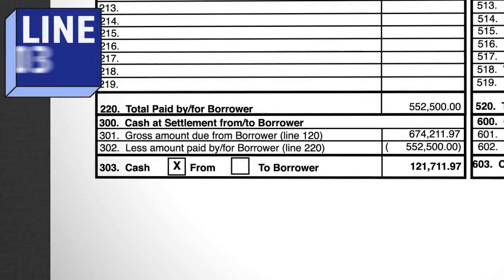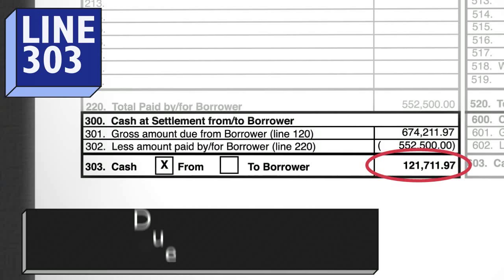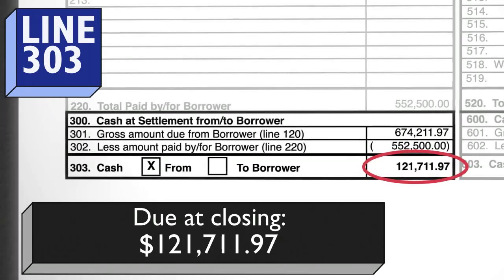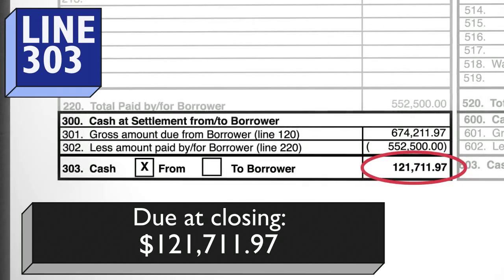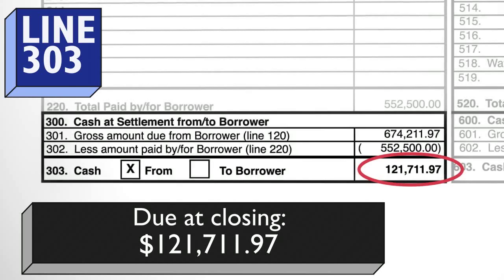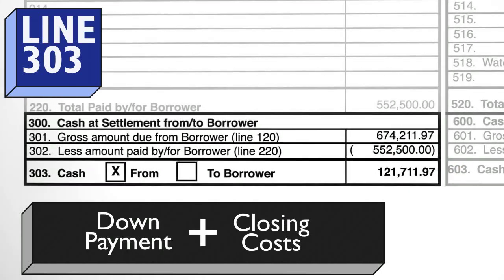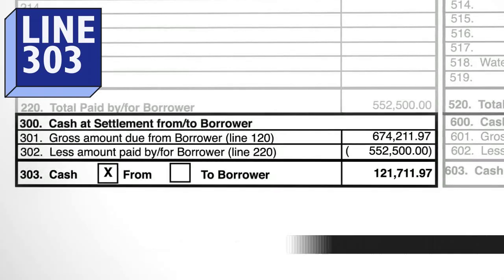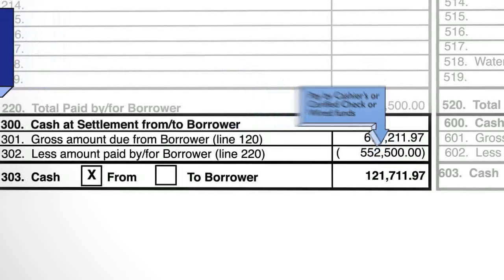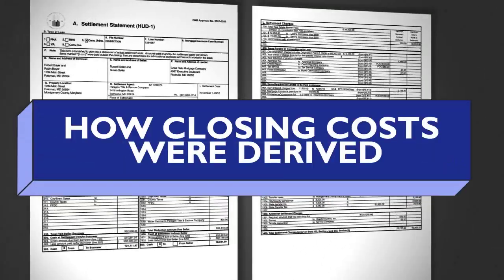However, most of the concepts and explanations are very much the same. Now let's start with line 303 of the settlement statement. On this line, you see the total amount due at closing of $121,711.97 based upon our hypothetical. This amount is calculated by adding together the balance of your down payment plus your closing costs. The sales contract requires you to pay this balance with either a cashier's or certified check or wired funds. Now, let's take a closer look at how these closing costs were derived.